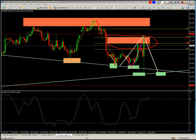If we get some sort of a double top here, then we could take it down to push it back to this trend line, or we could try and double top up here. So we have to wait and see what happens there. Let's move down to the 4-hour chart to see if there's anything we can plan for today.